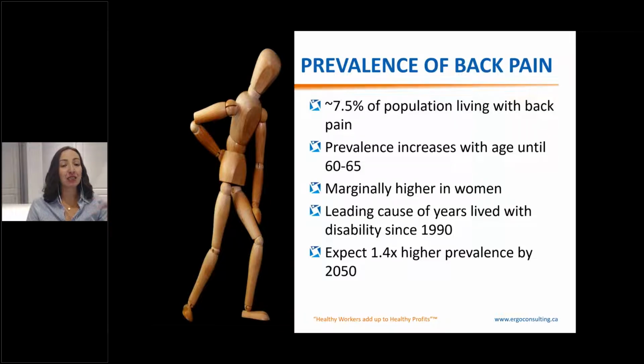And low back pain is the leading cause of years lived with disability, i.e. the most common cause of disability since the 1990s. And if you look at the prevalence of back pain over time, it has been gradually increasing. So the theory is that the prevalence of low back pain will be almost 1.5 times higher by the time we get to 2050, where hopefully all of us will be retired at that point in time. But it really is a substantial issue within the population. It's something that unfortunately does get most people. I have seen a stat that says that 80% of the population does suffer at least one incident of back pain at some point in time throughout their life. So it is very common.